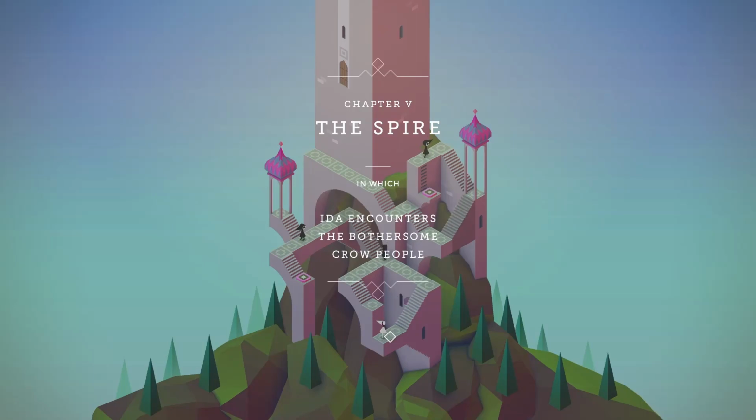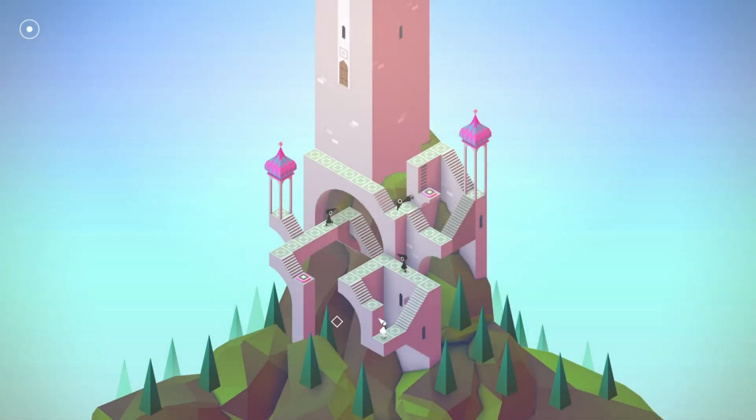In Chapter 5, The Spire, we are introduced to the game's only real antagonists, the Crow People. The Crow People often block Ida's path and will not move until she does, making reaching certain areas very difficult. They move on a set path, so puzzles will often involve walking past at the right time or moving them to another area. For example, you can see here how you have to get the crow to walk to this area so that you can flip the stairs and walk up them.